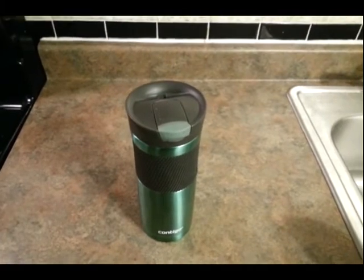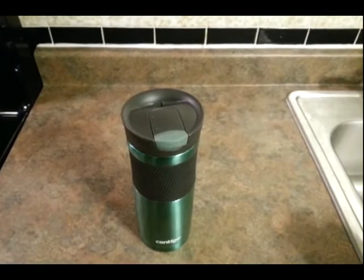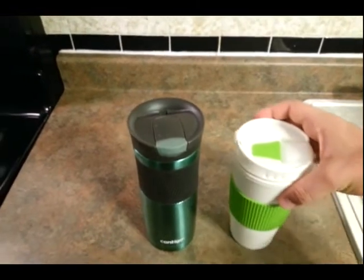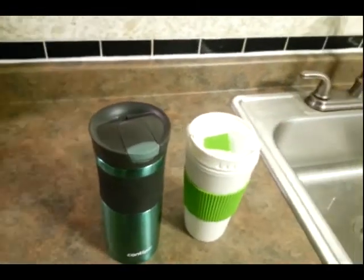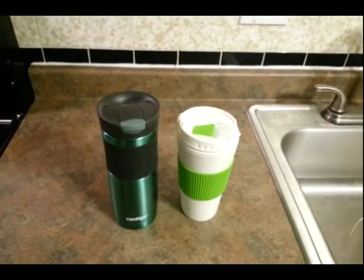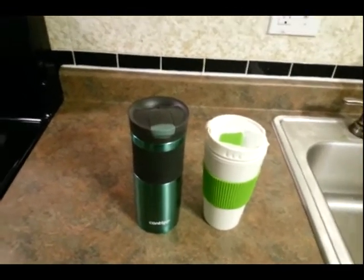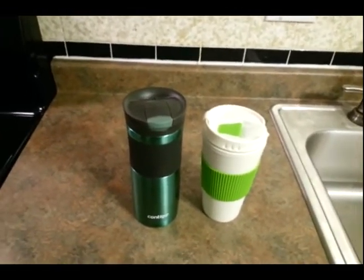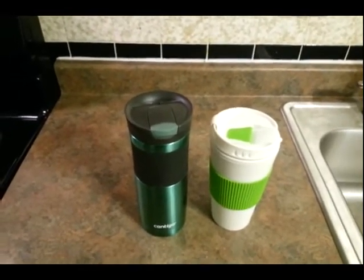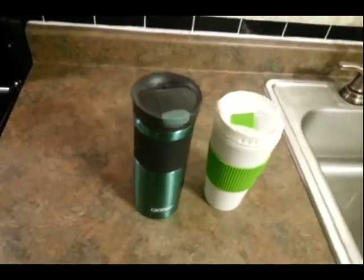The first and foremost, I have another mug which is similar. It's generic. You'll see it right now. There we go. They're both alike in the sense that you can put beverages in them, and of course you can take them with you. The one on the right is made out of plastic, and of course you know how the one on the left is made.